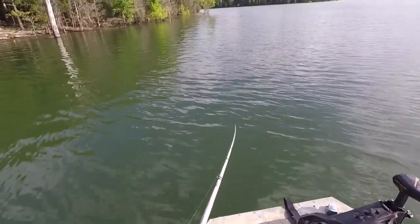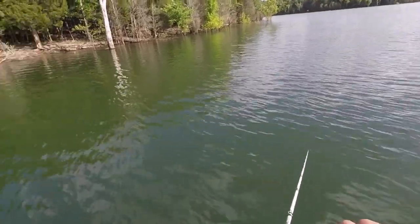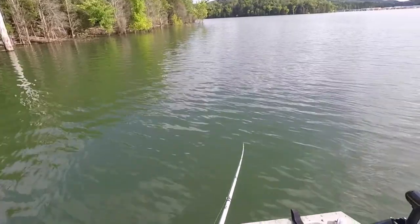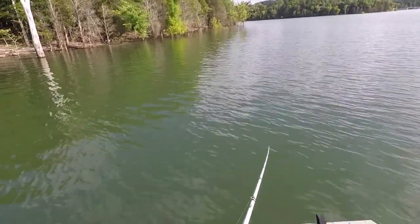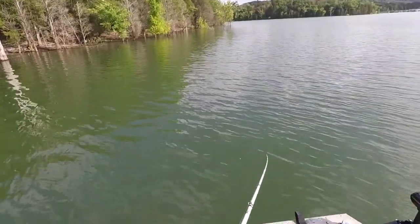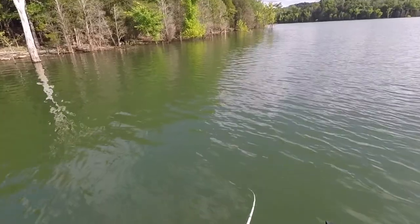Guys, what was happening is when these fish were spawning, the water was all the way up into the trees, and you couldn't even get your baits back up in there to catch them. And then the water heated up, and now we're 78 degrees, and those fish are starting to drop off into the deeper water. With this water being clear like it is and no vegetation, they have nowhere else to go.